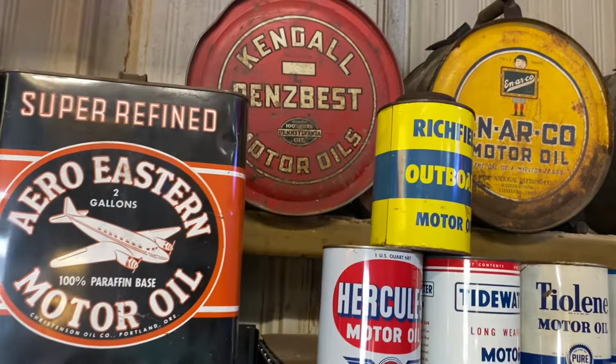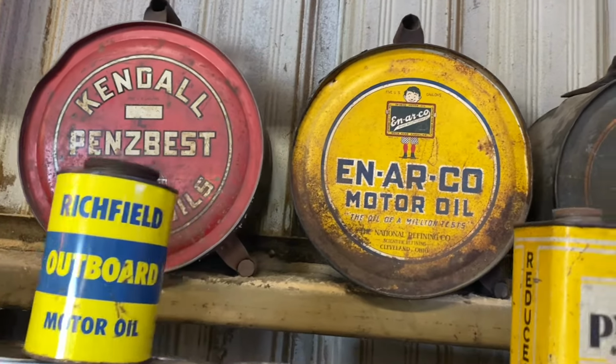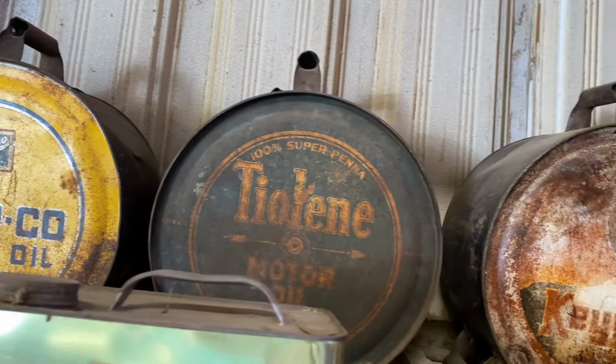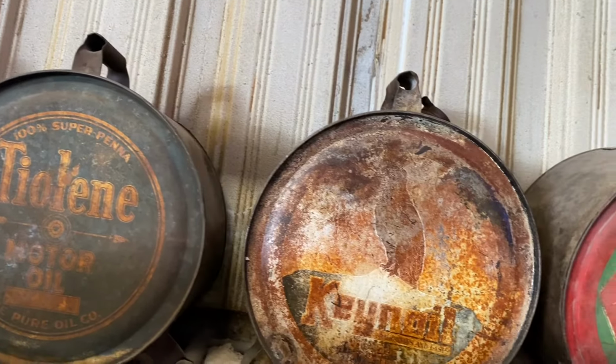Let's take a closer look at some of Chris's early cans. These rocker cans on the top shelf are very early. I'm gonna say 1920s. I'm not an expert on cans, but rocker cans are highly sought after and they're very collectible.